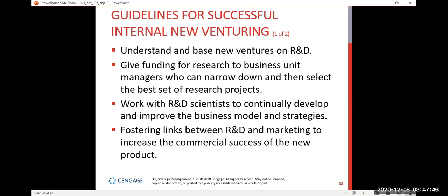Companies can take a number of steps to ensure that good science ends up as good, commercially viable products. Many companies must place the funding for the research into the hands of business unit managers who have the skill or know-how to narrow down and then select the best set of research projects. A company's top managers must work with the R&D scientists to continually develop and improve the business model and strategies that guide their efforts, and make sure all its scientists and engineers understand what they have to do to make it succeed.